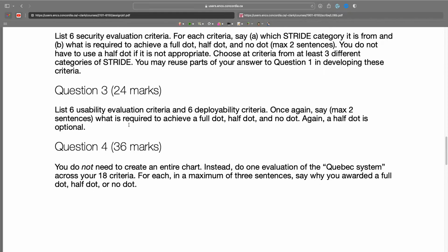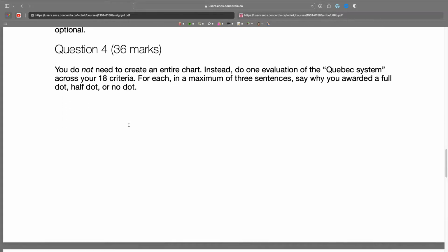Then I want you to think of 6 usability criteria and 6 deployability criteria. Again, for each of them, you have to say, what's the criteria? What does it mean to get a full dot? What does it mean to get no dot? If you want to introduce a half dot, that's fine. Just say what the half dot does.